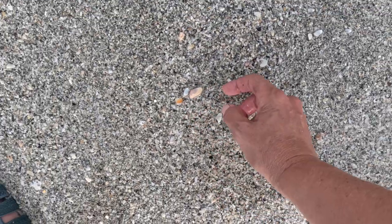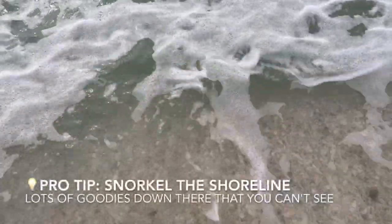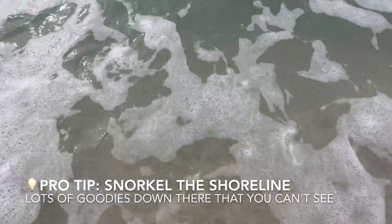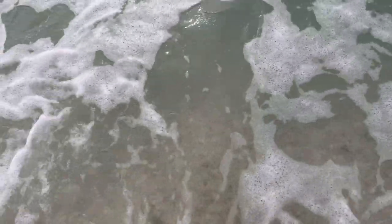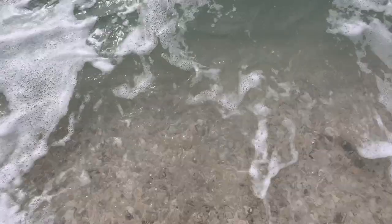Hi, Coquina. Bye, Coquina. Now, if the water was warmer, I would have my snorkel and I'd be laying in the surf right here, because at the very end of this little break line, things get piled up. The more dark stuff that you see in it, the more chance you have of finding teeth. Woo! That was cold.